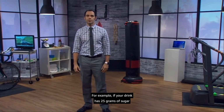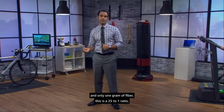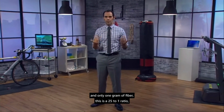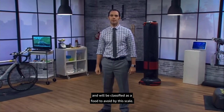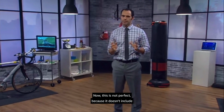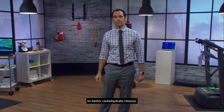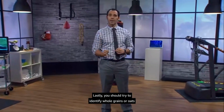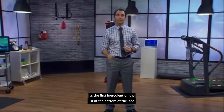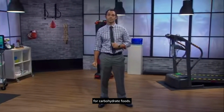For example, if your drink has 25 grams of sugar and only 1 gram of fiber, this is a 25:1 ratio and will be classified as a food to avoid by this scale. Now, this is not perfect because it doesn't include the glycemic index, but it may lead you to better carbohydrate choices. Lastly, you should try to identify whole grains or oats as the first ingredient on the list at the bottom of the label for carbohydrate foods.